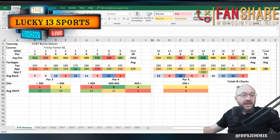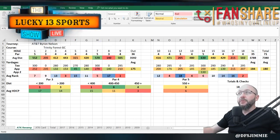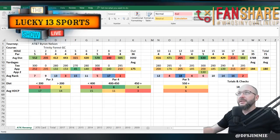Looks a little bit different than most weeks, and that's because we're at a brand new golf course this week. On tap is the AT&T Byron Nelson, and they have left their home for the past 10 or 12 years. They have moved over to a brand new and somewhat controversial golf course at Trinity Forest Golf Club, located basically inside the Dallas city limits.